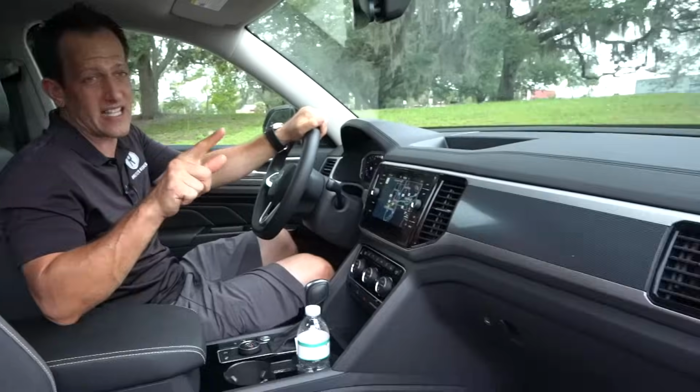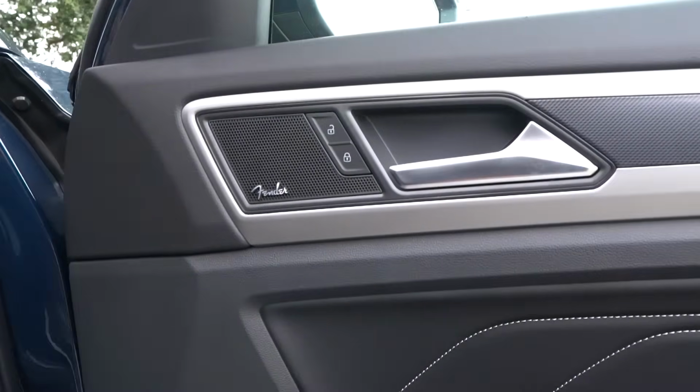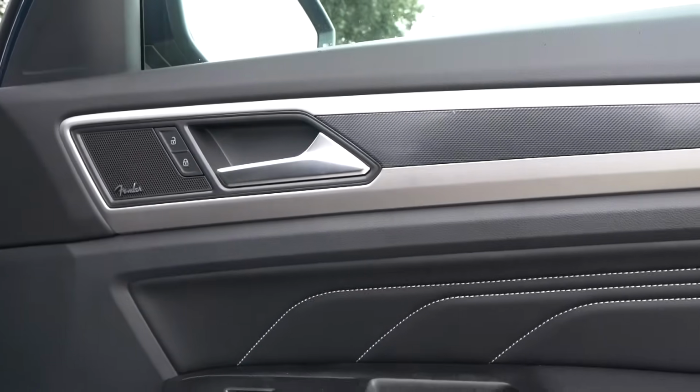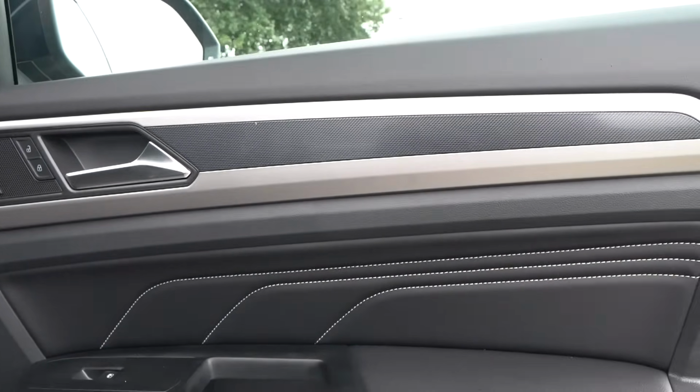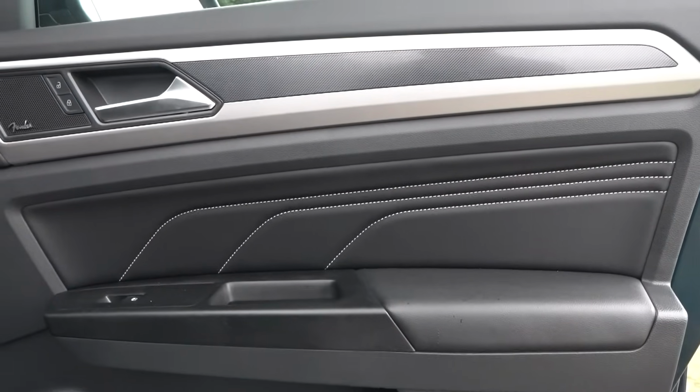You're looking at MSRP, the way that ours is optioned at $51,000. Let's see what you get for the money. To the door panels. On the top of the door panel, soft trim. You have the optional Fender premium audio sound system. I'm liking the flat silver, and even that design. It's not trying to look like carbon fiber, but it looks super clean. It's not just gloss black.